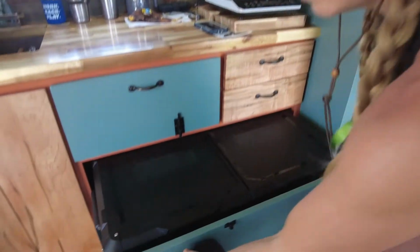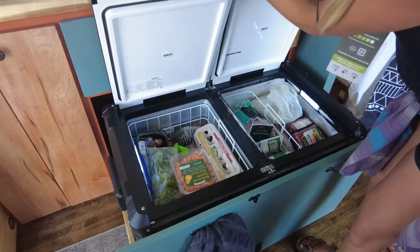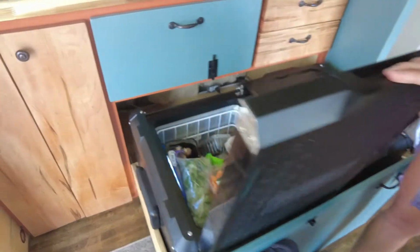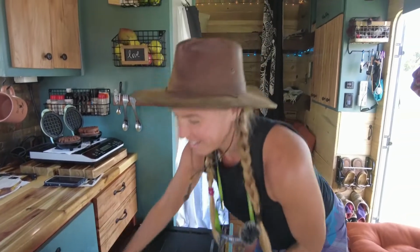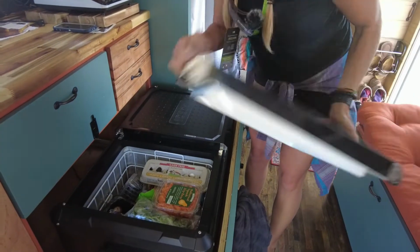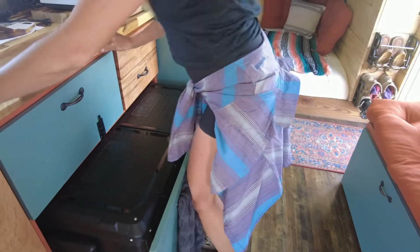Down here is where our fridge is. We have a 90-liter fridge freezer combo from Iceco. The cool thing about this particular model is the lids open from both ways. So when I'm putting groceries up, I'm not fighting a lid that wants to fall on my head, which is nice. And then if you have to clean it, it's really easy to just take the lid off altogether. Never seen that. Yeah, it's pretty neat.